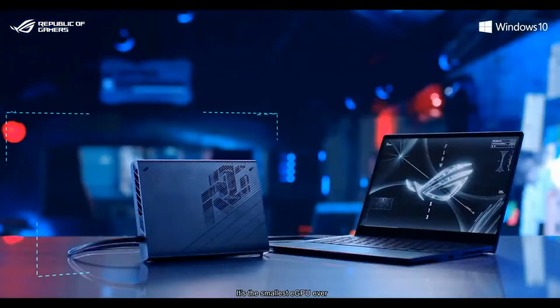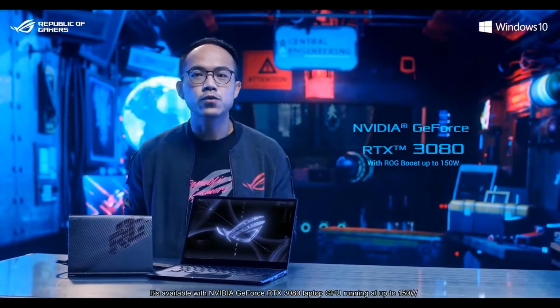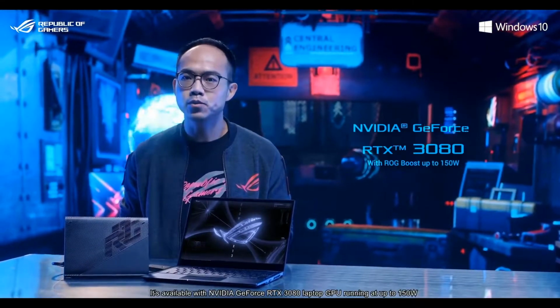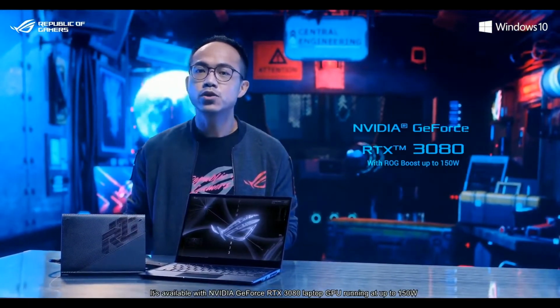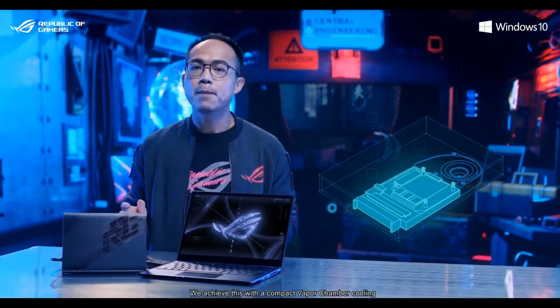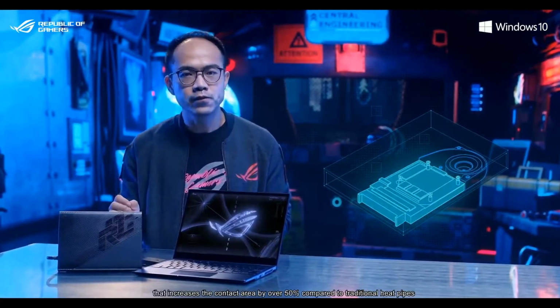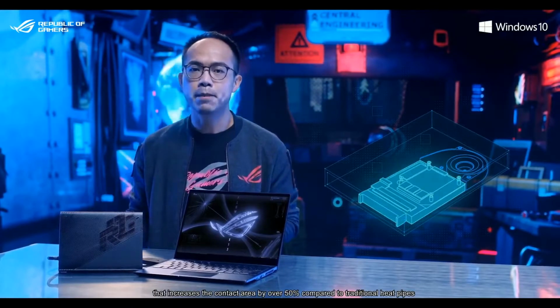It is the smallest external GPU ever, at just 6% the size of a typical external graphics dock, and weighs only 1 kilogram. But we didn't sacrifice anything. It's available with the NVIDIA GeForce RTX 3080 laptop GPU, running at up to 150 watts, packing more power than any of our other laptops. We achieved this with compact vapor chamber cooling that increases the contact area by over 50% compared to traditional heat pipes.